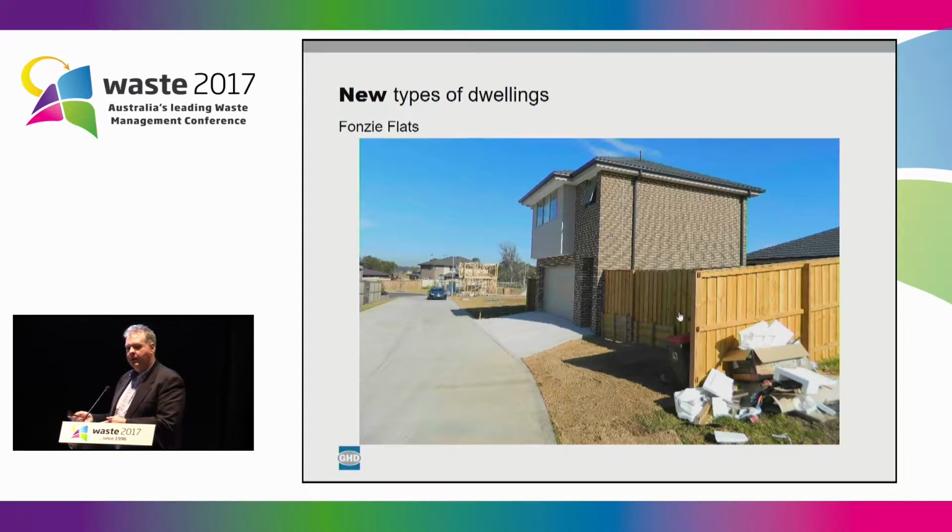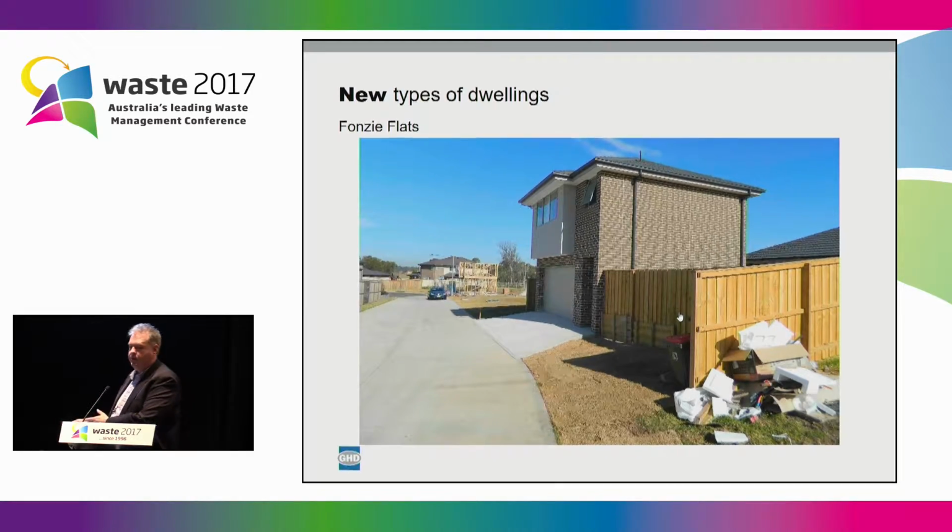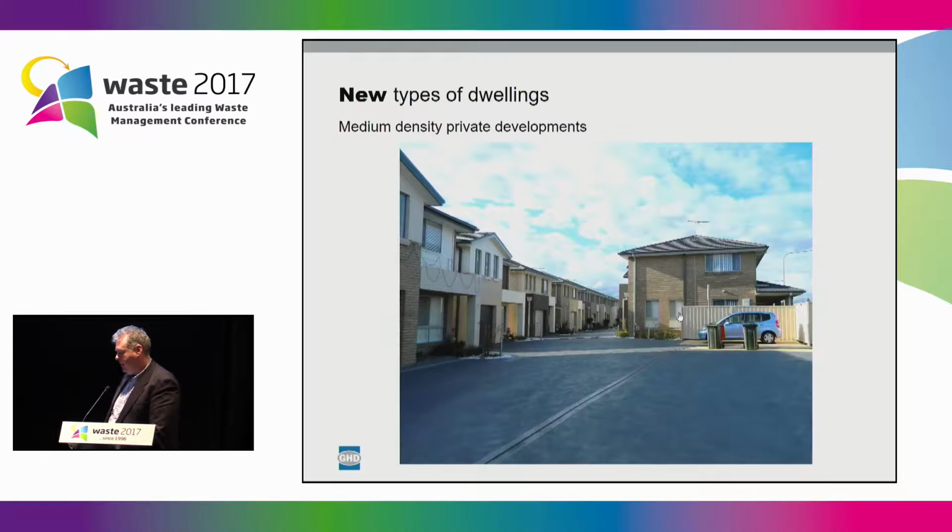So you might have two families or two groups of people living there but sharing the same set of bins designed for one family. Medium density developments like this one, the issues here are that the bins are just out in the open. There's no infrastructure at all, nothing to say where they should go.